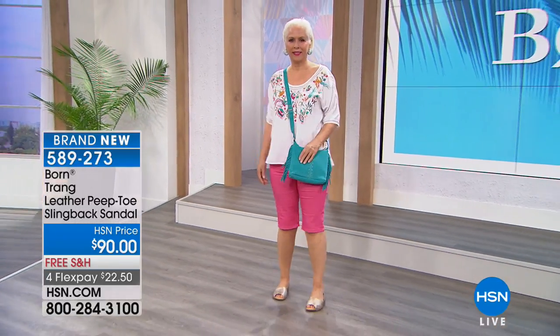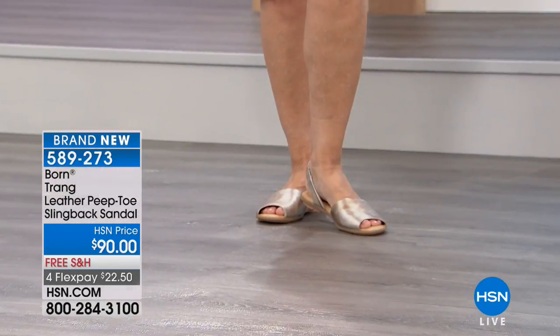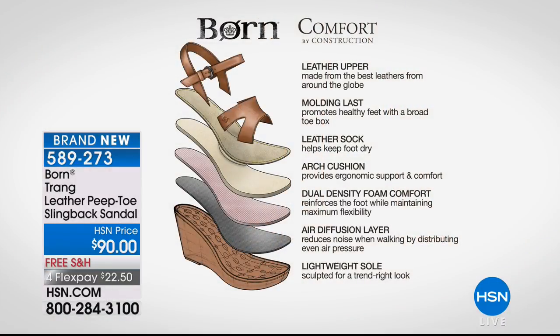And I don't know, Rebecca, if we can show that layers of comfort one more time, because I think this really cannot be spoken to enough. When you look at 7 layers of comfort, that is superior to what we typically see in a sandal. And not only are they superior, but the way it's crafted with the hand construction is just the finishing details. Right, and all done by hand.